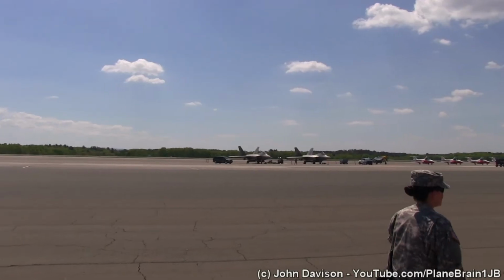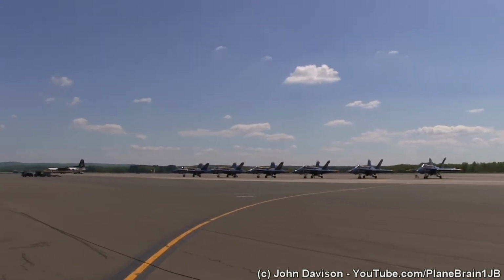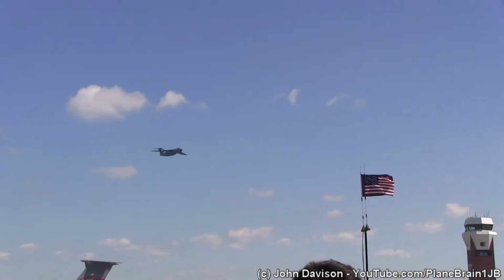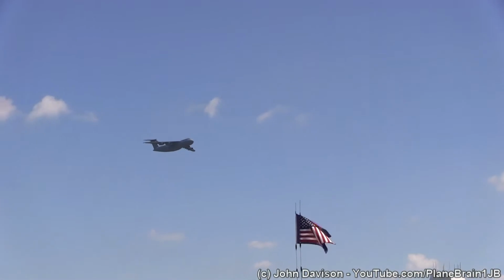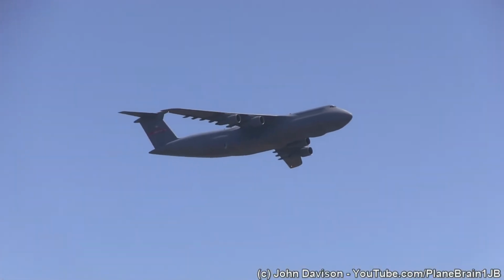Then you'll turn around, slow the airplane down, extend the landing flaps on the wing, and come on in for an approach. The plane has about 200 knots. The C-5 Galaxy.